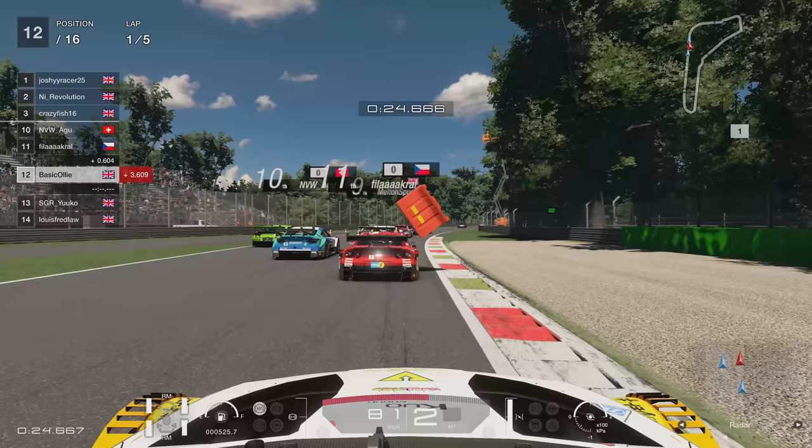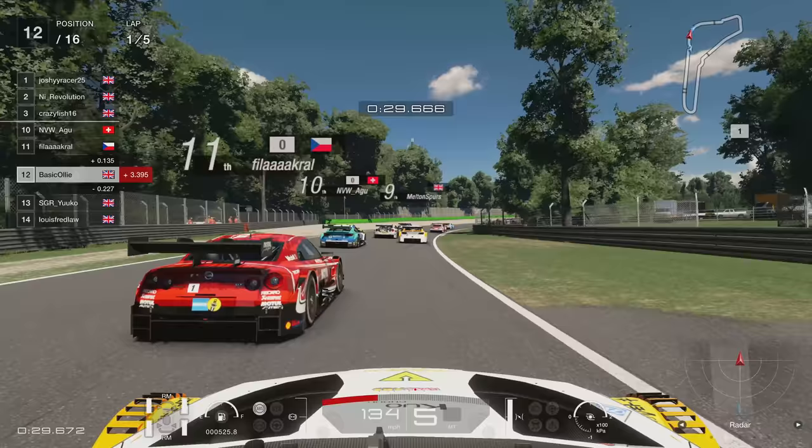So someone has absolutely destroyed the bollard and it's on the roof of some of the cars. That definitely would have caused a few DNFs in real life as we go through this long right-hander.